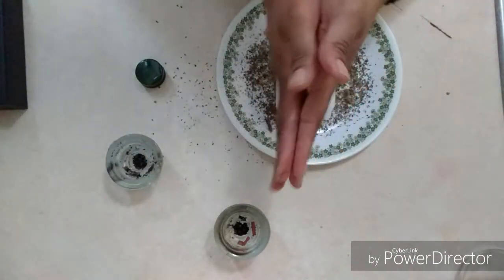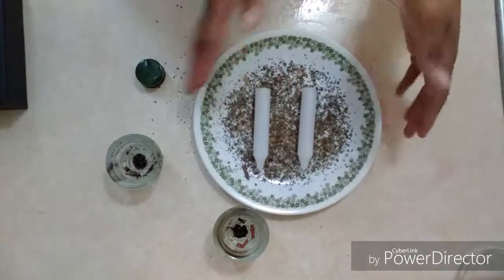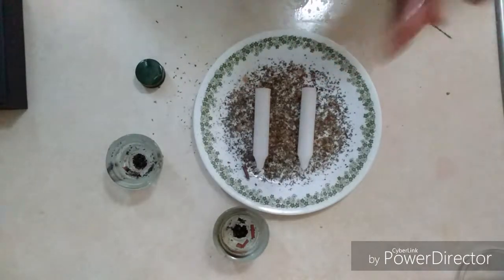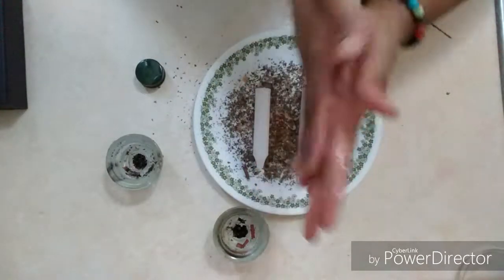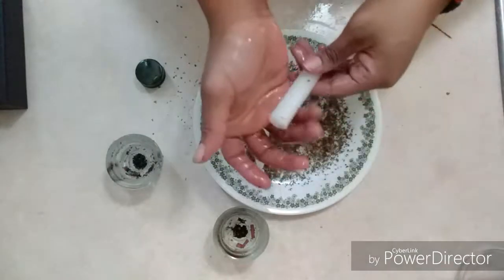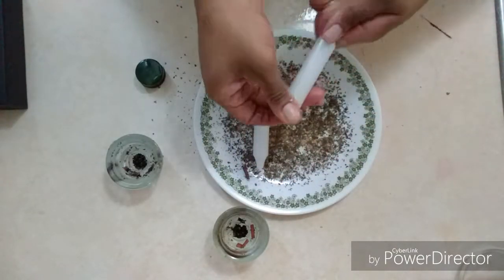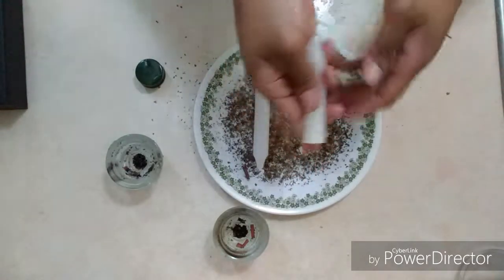You want to rub your hands together until you feel them get warm. You want to put intention to it. Put your thoughts in it. Your thoughts are everything. My hands are warm. The oil is activated. I'm visualizing. I'm picturing. I'm meditating on it. So I want to rub these candles, but I want to rub them to me because I'm bringing customers to me. I'm bringing money to me.